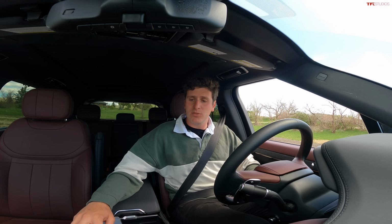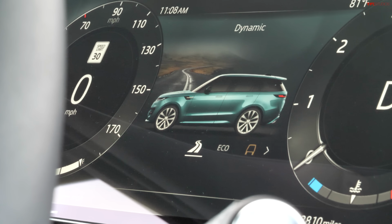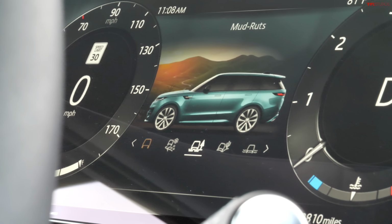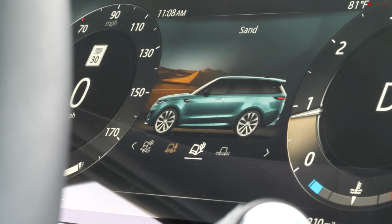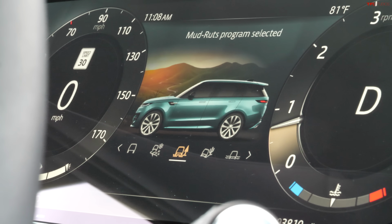But it's time to engage the terrain response and engage in off-road mode. So we've got, in this vehicle, comfort, eco, dynamic, more of the on-road settings, but we also have grass, gravel, snow, mud, ruts, sand, and a wade mode. So I'm going to engage the mud and ruts setting here. And let's see what happens.